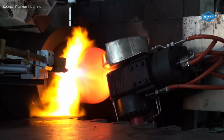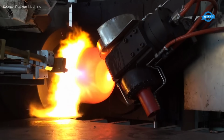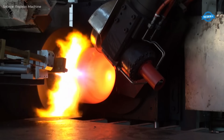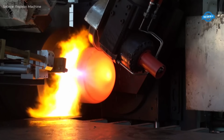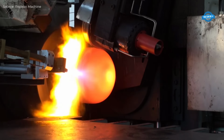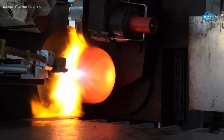Hot spinning also offers excellent dimensional accuracy, with tolerances as tight as plus or minus 0.05 millimeters. This process is often preferred for applications that require seamless, lightweight, and structurally strong components. The diameter of the spun part can range from a few millimeters to several meters.